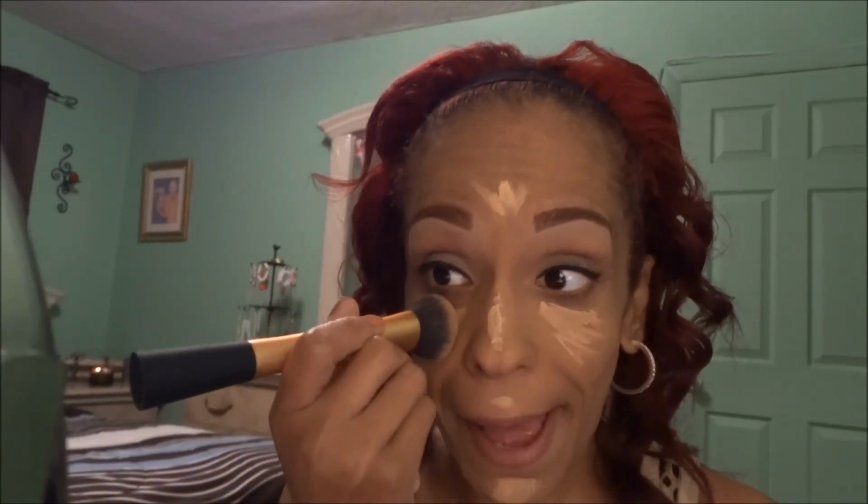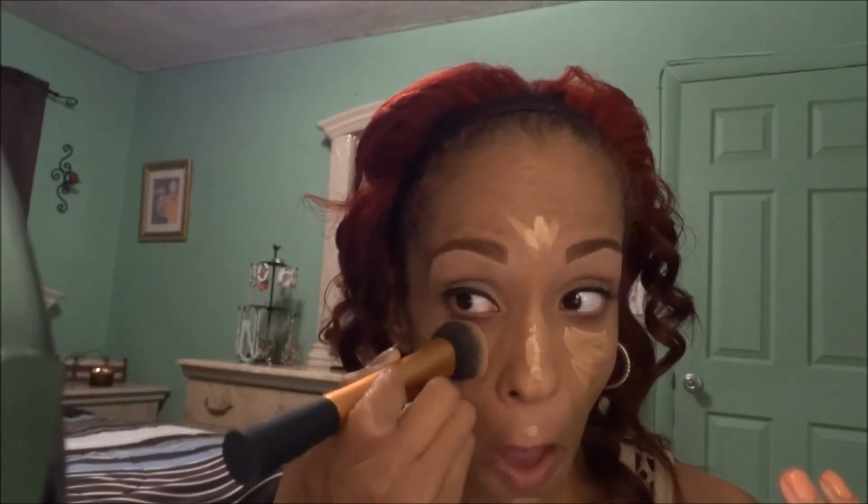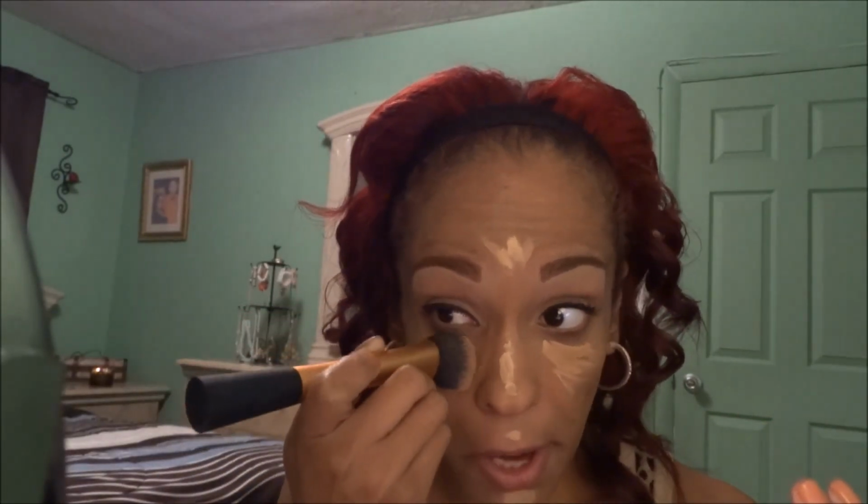And there we go. That is my tiger face. So now, what am I gonna take? Where's my other sponge? Okay, so we're gonna take the same concealer brush, the same foundation brush, and we are just gonna pat this in. You're not gonna rub, because then honestly you're just gonna move the concealer and you're not gonna have the right effect. So we're just patting this in.